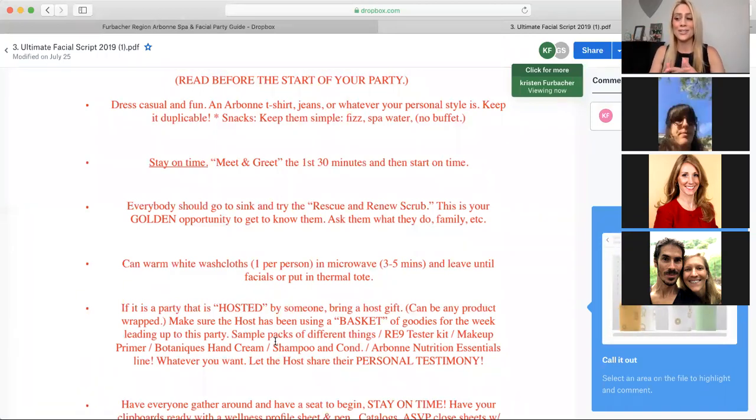So I've seen consultants get kind of scared to rally everyone to get back over to the table area, but you're leading and they know that. So it's totally fine to say, all right, ladies, we're going to move this over to the facial table now, or all right, we're going to get started. You're leading, so don't be scared to lead.